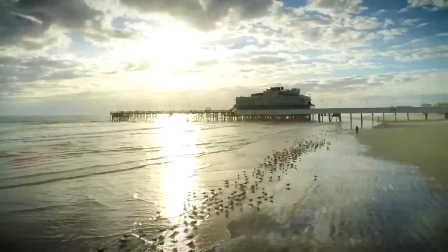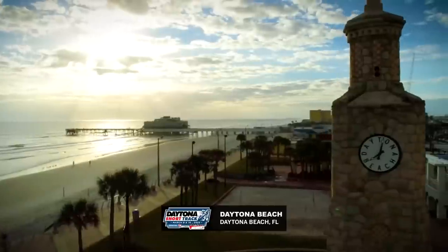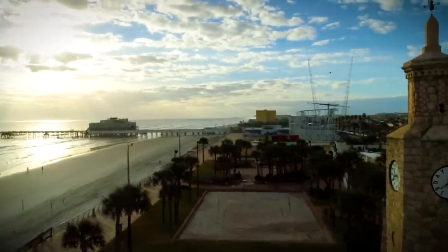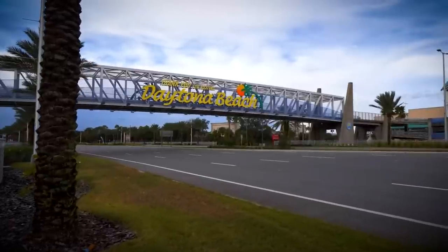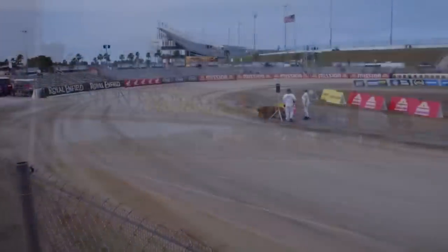Welcome to the World Center of Racing, Daytona Beach, kicking off the '23 season right here at Daytona. Round number one is tonight. Round number two tomorrow night. We're getting ready to get started. The first round of practice here today in the Mission Super Twins.